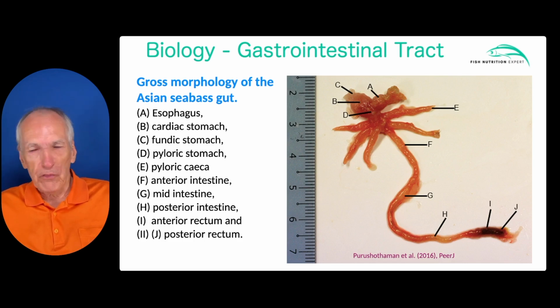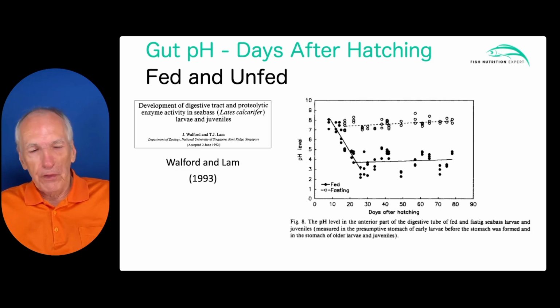Now, I don't know what size this fish was that this gut was taken from, but I don't believe it was too big. One of the things that we know is that as the diet changes, and we saw that as the fish were larger, it moved away from crustaceans, micro feeds to macro feeds, and so on, we then have a development of the digestive tract, which follows or prepares or even tracks the changes in diet.